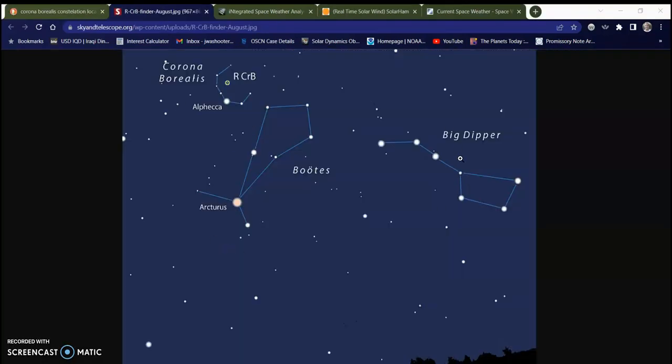Right. And right here we are looking at the Big Dipper. Okay, so first thing in the morning when you get up, this is before sunrise, you're going to look for the Big Dipper. Now, depending on where you live depends on where it's going to be in the sky for you. You can actually download the Skyview app and you can find the Big Dipper that way.